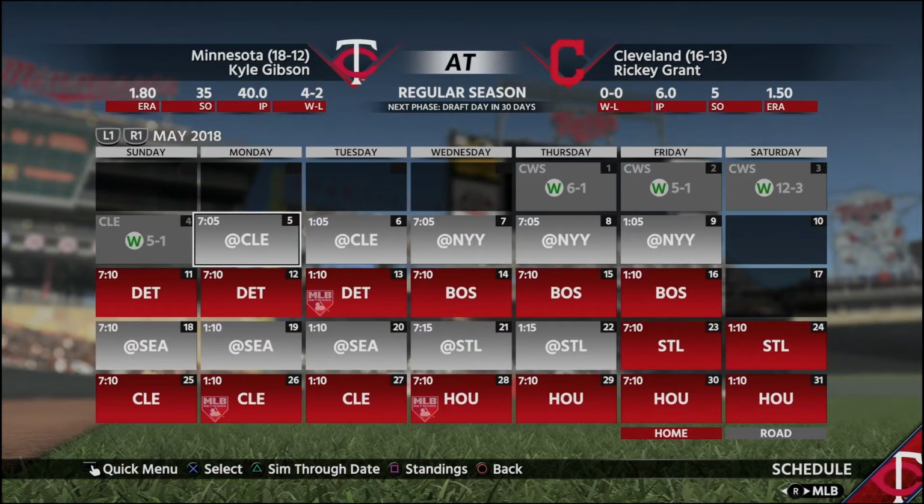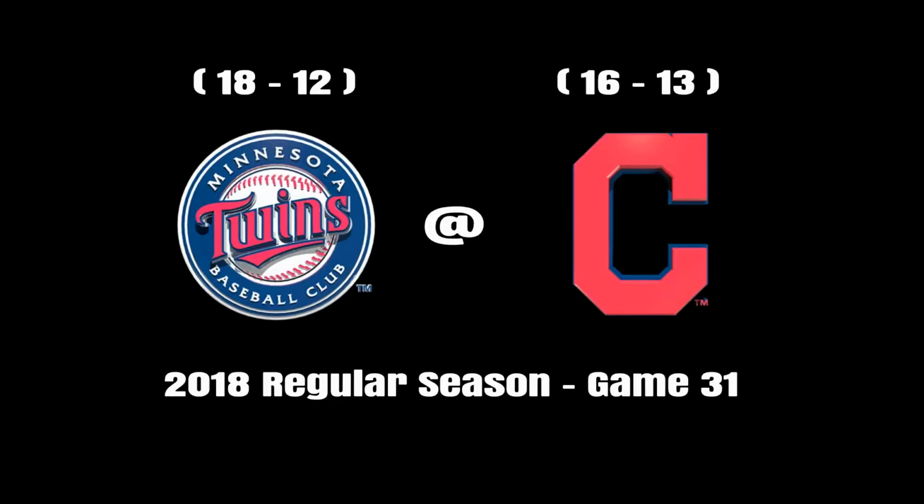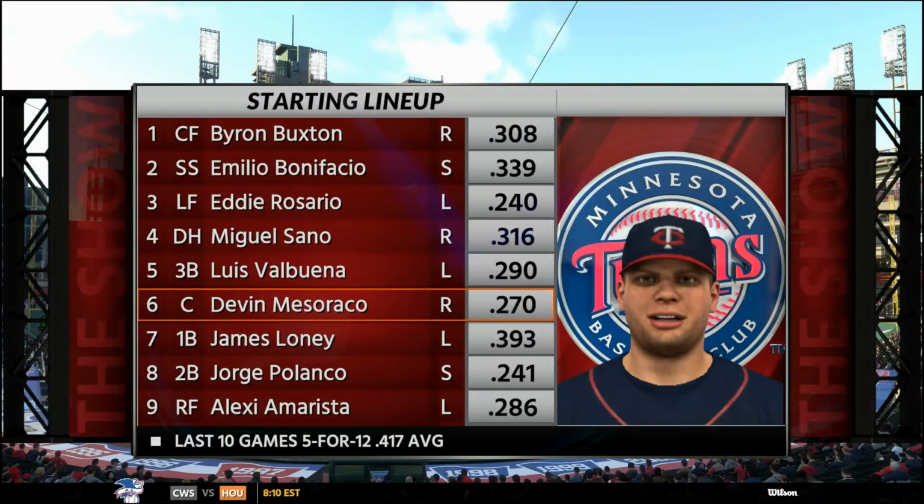So game 1 goes to the Twins. We've got 2 more here in Cleveland before we hit the road to the Bronx and take on the New York Yankees to close out a 9-game or a 10-game road trip. And this is the middle game of the 3 games against the Indians. A quick look at our starting lineup.